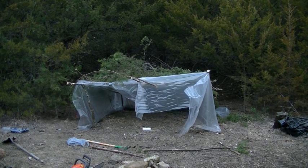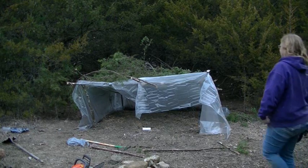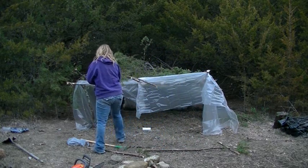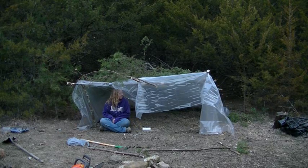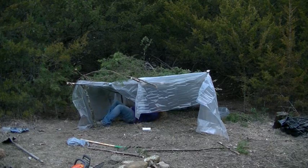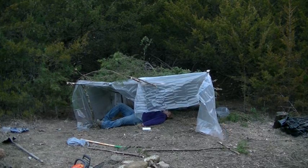That thing's huge. So go over there and sit in it, babe. Give them a perspective of how big it is. Joanne's like 6'2", so. 6'2". Okay, 5'2". Yeah, lay down. Lay it diagonal. Yeah, there's plenty of room. So, alright. Keep up, guys.